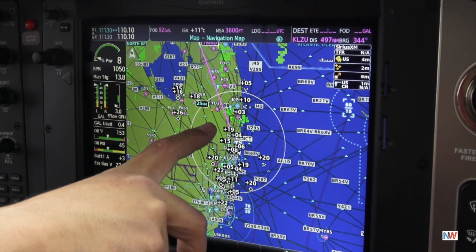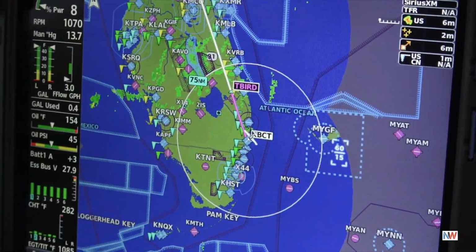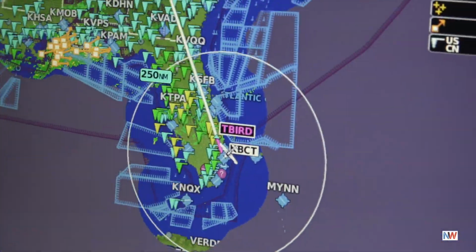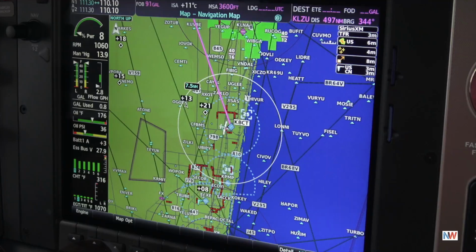Let's see what we're doing on the radar. We do have a little bit of precipitation right there by Palm Beach, but not much. A little farther north, just south of Orlando, there's a little bit more, but it's all green. Not too bad. And then after that, it's fine. The weather is pretty good, actually, across the entire country, pretty much. You guys are ready to go?